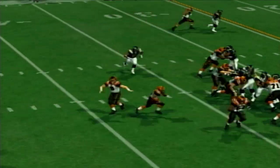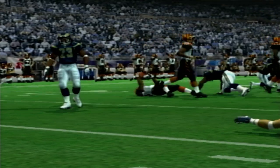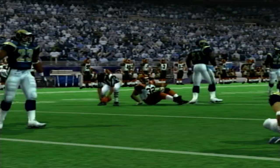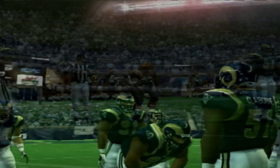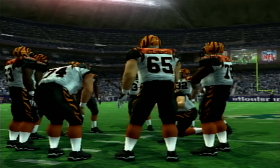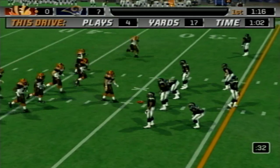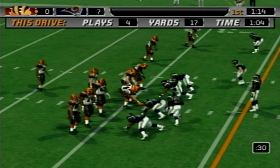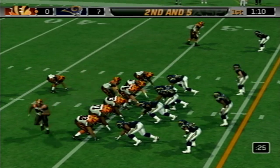Only one man in the backfield. On the call. Claiborne is there on the stop. The linebacker comes up to make the tackle. They need to reach the 25 to convert. The Rams come out in a 4-3.